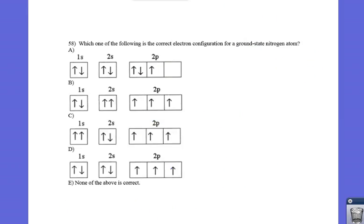All right, next page. Which one of these is the correct configuration for ground state nitrogen? I know the answer is D. Yay!